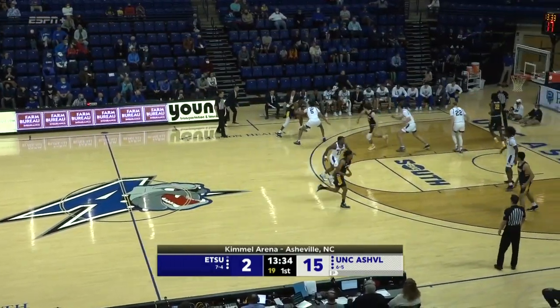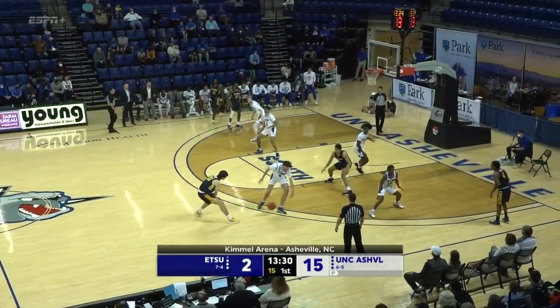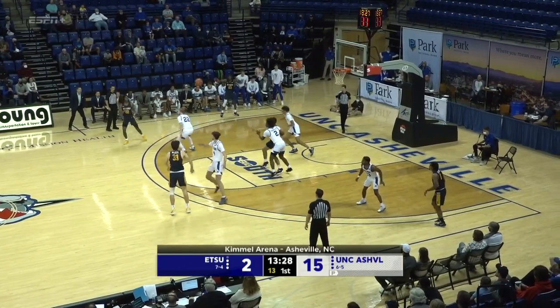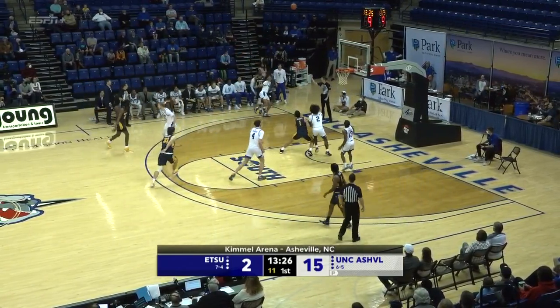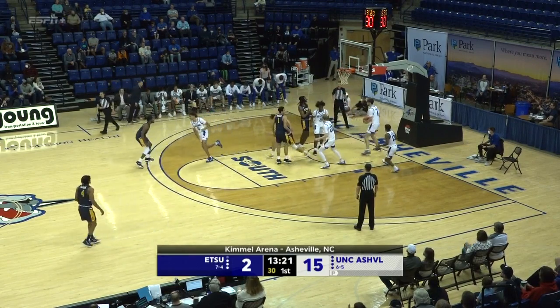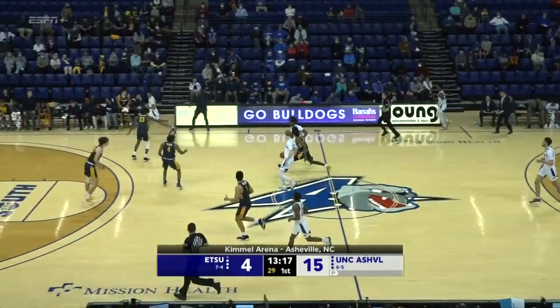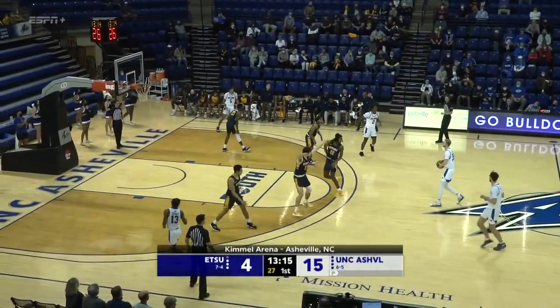Sloan. Here's Weber. Yasser trying to post up. The pass deflected. The shot off the back iron. Still trickling around. And the tip from Weber. And it is a 4-minute and 30-second scoreless run that's broken.